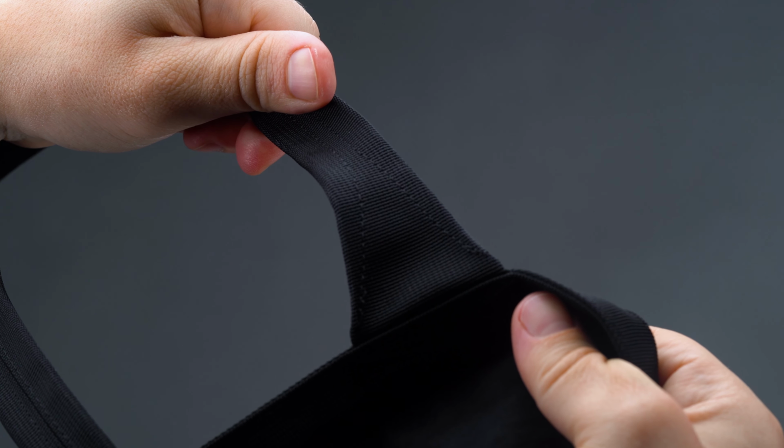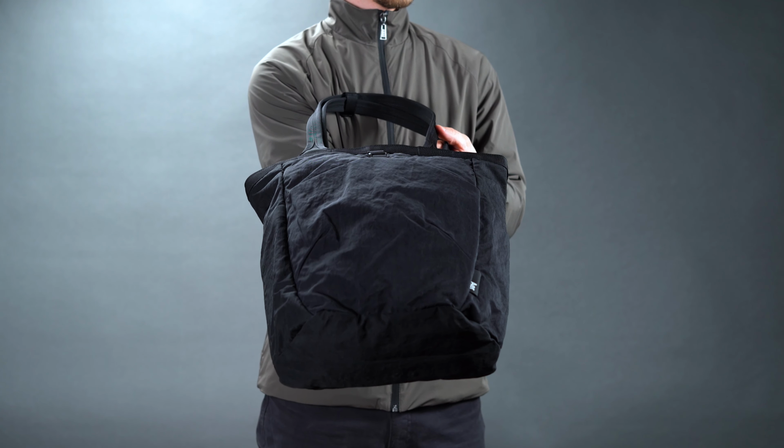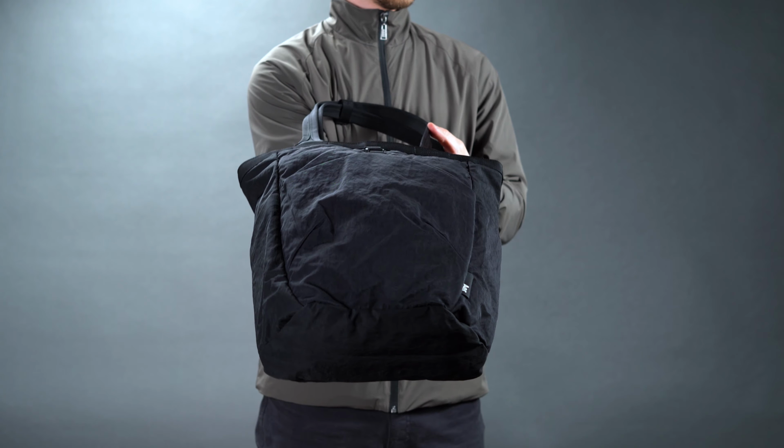While it's clear that this is a conscious aesthetic design choice for contrast and added visual interest, the rest of the tote stitching, like the crinkled nylon outer, is folded inward as would be expected.